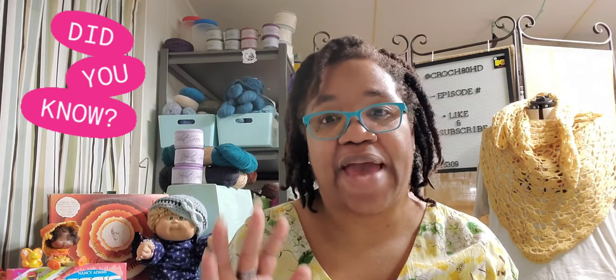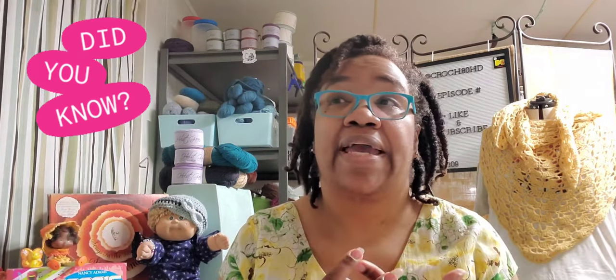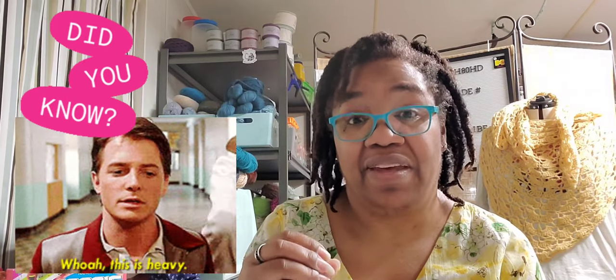In working with patterns that are for spring and summer tops, you want to be mindful of your fiber choice. Cotton, linen, bamboo, silk. I can't think of any other ones. There's a lot of plant-based fibers that people recommend for making summer garments. However, I'm going to put an asterisk there, because 100% cotton can be heavy, very heavy, and it does not spring back. It has no elasticity. It doesn't hold its shape very well.